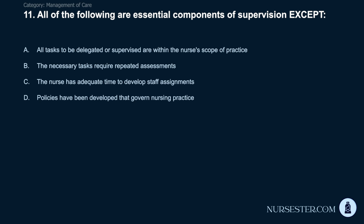11. All of the following are essential components of supervision except A. All tasks to be delegated or supervised are within the nurse's scope of practice. B. The necessary tasks require repeated assessments. C. The nurse has adequate time to develop staff assignments. D. Policies have been developed that govern nursing practice. Correct answer, B. The necessary tasks require repeated assessments.